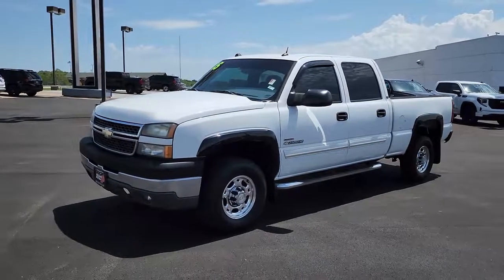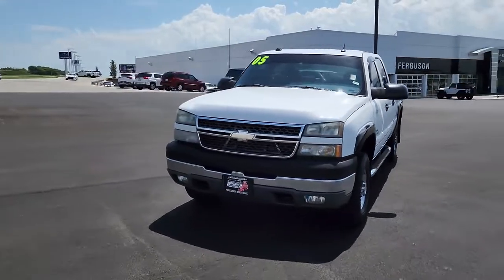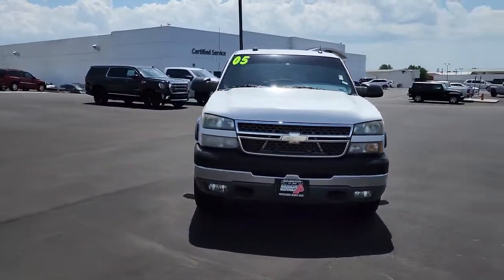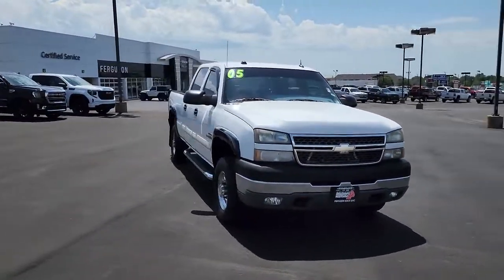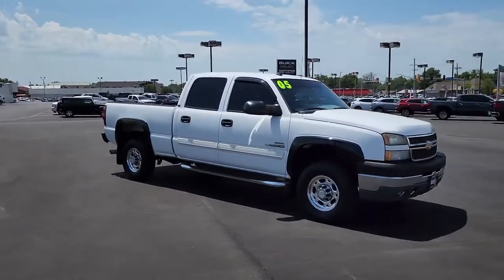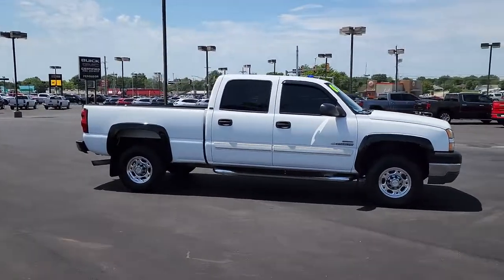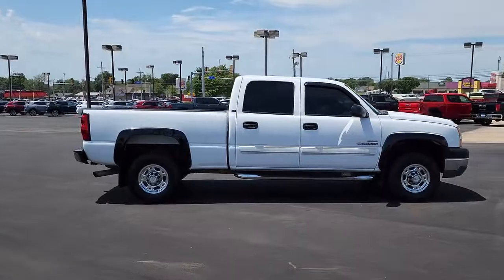Introducing the 2005 Chevrolet Silverado. With less than 200,000 miles on the odometer, this vehicle stands out from the rest. The all-new Silverado builds on its heritage with an improved bed design, increased cargo capacity, customizable technology, refined comfort and safety features, and even bolder strength.